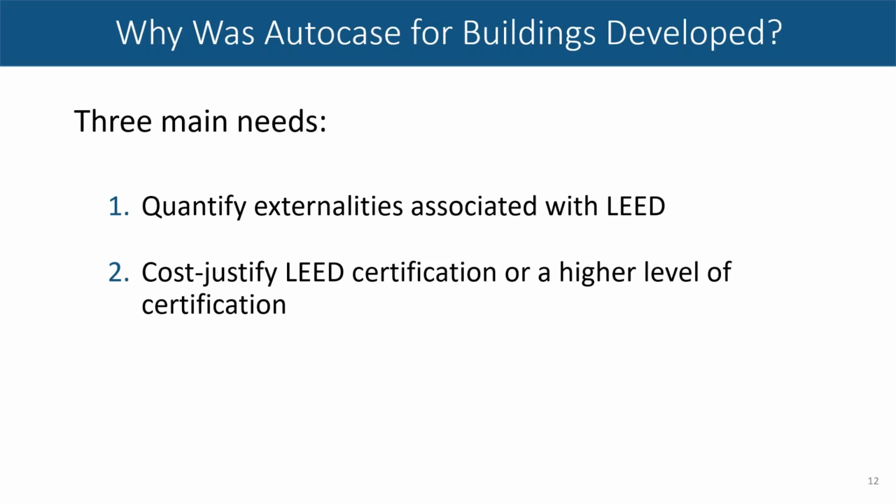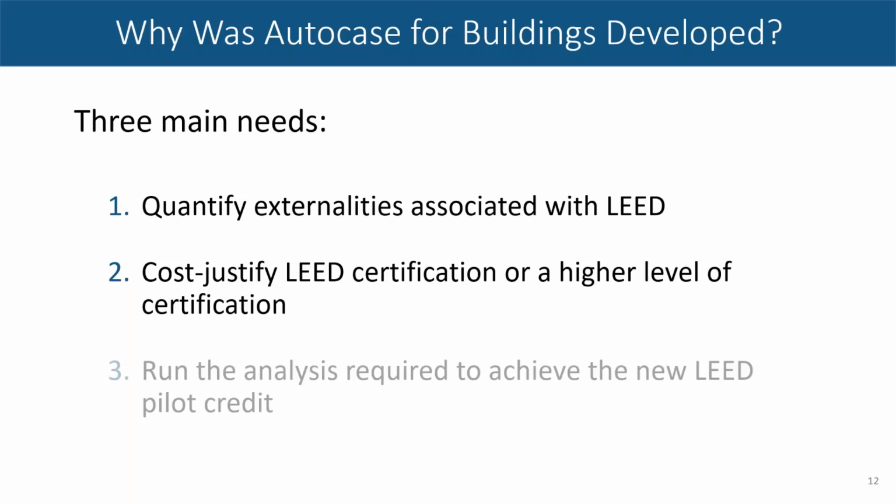We're also cost justifying, if you will, higher levels of certification. Now, it doesn't always do that. It certainly doesn't greenwash. But for instance, it could help make the business case for why we shouldn't build LEED gold instead of silver, or building to LEED certification at all. We've done that many times all across North America for individual clients, and now you can do it with the software. And the third reason, of course, is it specifically responds to the requirements of that LEED pilot credit and the additional 6 that should be coming online that we talked about earlier. So it meets that need.